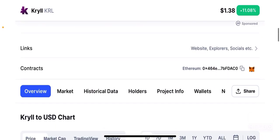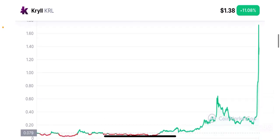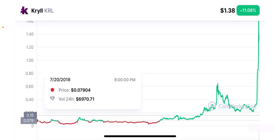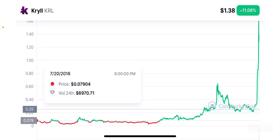And when it comes to the charts itself, you can clearly see that this token has pumped ballistically immediately after the Coinbase listing announcement, and it hasn't really been listed on Coinbase yet. So I think this token can continue to pump, maybe even touch the $2 mark in the near future, which is about 1 or 2 weeks from now, and maybe will crash heavily.